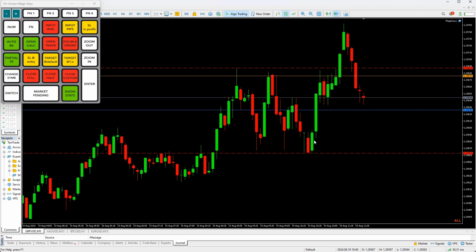There was a setup, I think here, but these were so early, so I don't usually take trades around here. Maybe around here, around this time. So that's how it is, but we will see.